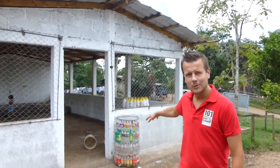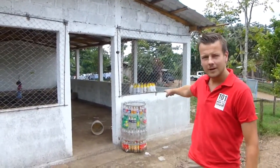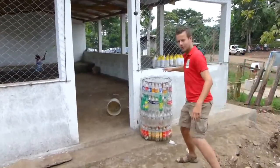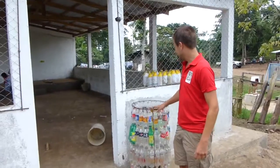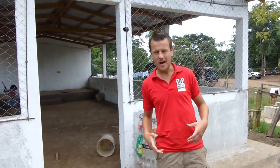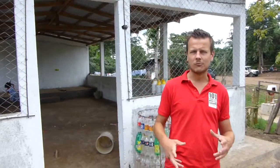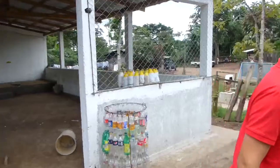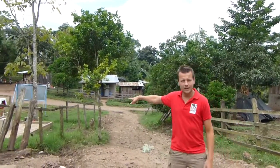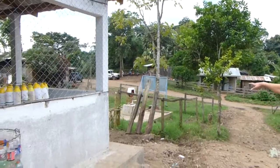So what we did was collect all the bottles, and we've made our own little bins out of them. So we're going to put these all near the shop and stick them. There's another one here, and we're going to do a kind of raising awareness of collecting your rubbish and not having it just flying around the streets. So everything is so basic here. There was a well there, that's where we get our water from.